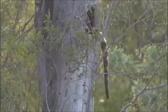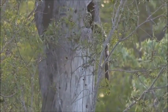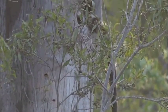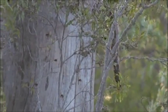But it's really cool to see that the genet is inside and that it's in a situation where it's relaxed enough that it hasn't tucked its tail and run up the tree. But we're quite far away. And we're just sitting behind a little bit of a bush. We're not going too close. And there is the genet's tail sticking out. How cool is that? That's very cool.